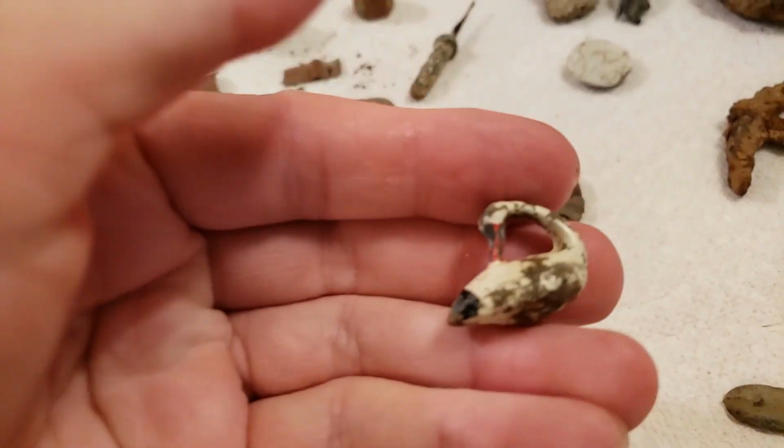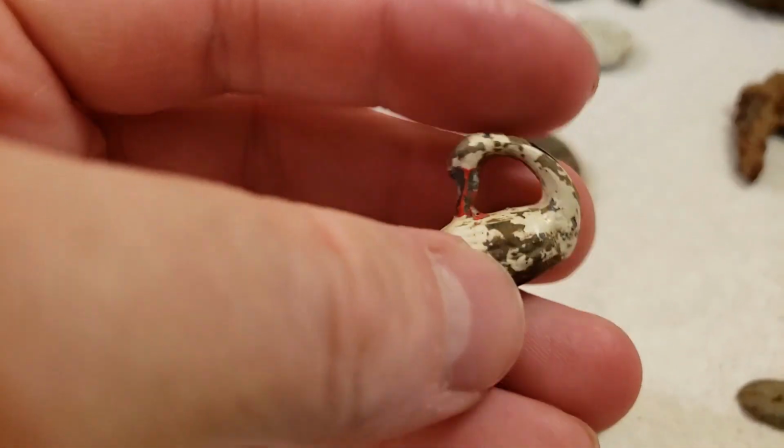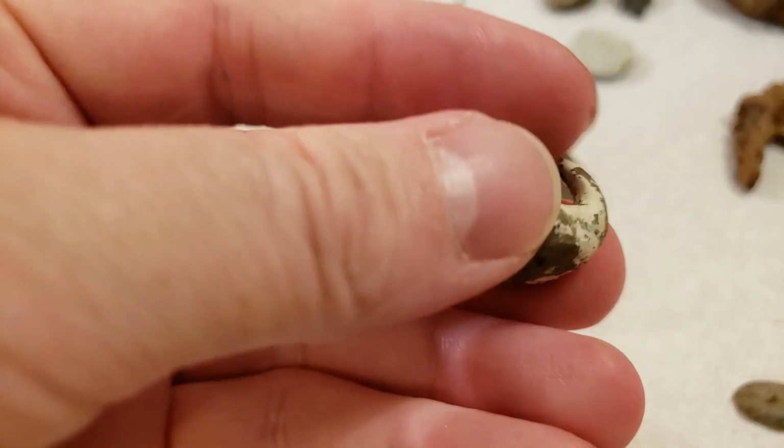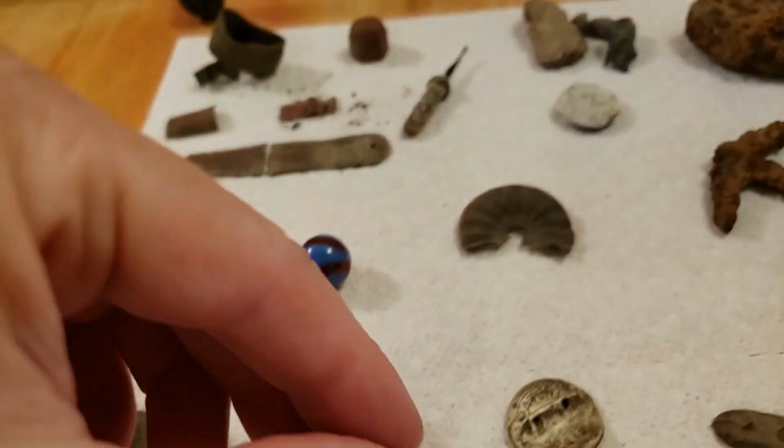I love this little swan. This little dude is so cute. Or dudette, whichever. I'm not sure. I didn't ask. I didn't get that personal.